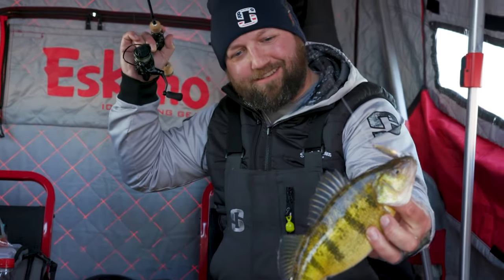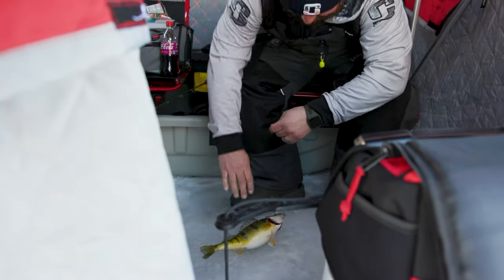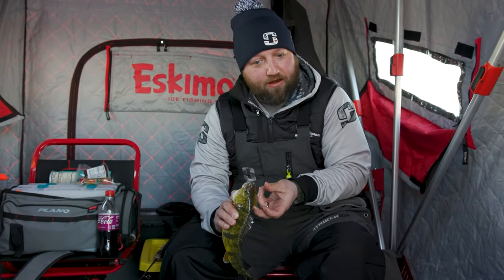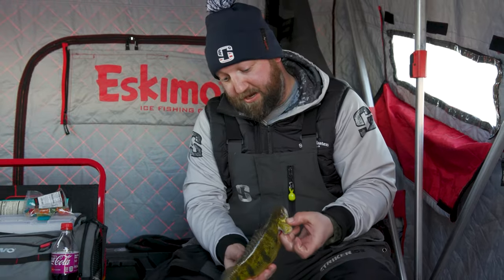Look at that dog. Awesome job, man. Thanks. Beautiful. Big perch. Nice. So I was just bouncing it off the bottom, and then he started following me up, and then he stopped, and I kind of just gave it a couple more twitches, and he pulled right on it, so.